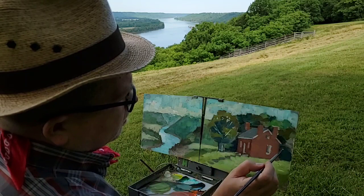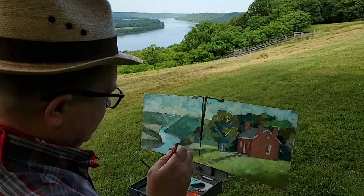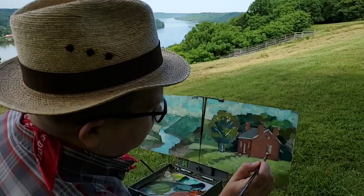There's a little porch back here. You could just see the top of the roof. I'm going to put that there. And then while I have the white out, I'm going to put some of the details of the window right here.